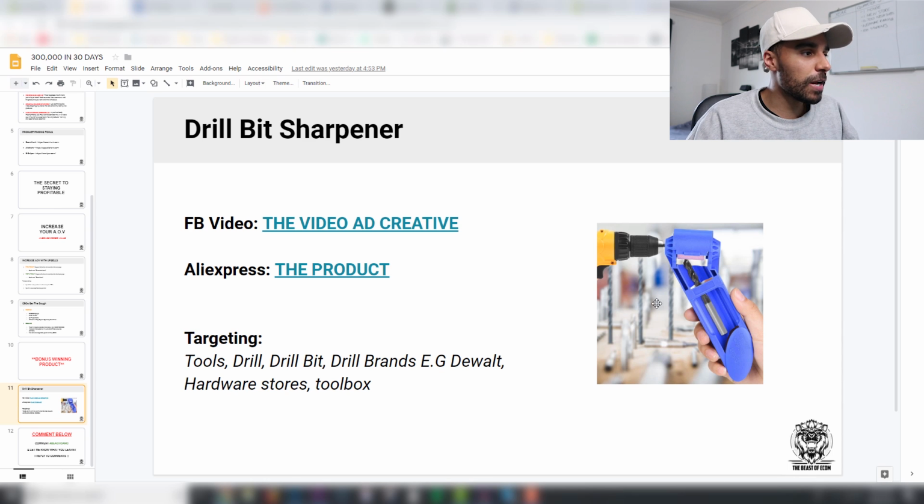So this drill bit sharpener, what it does is it solves a problem. It basically helps you sharpen up your drill bits, your dull drill bits, so you don't have to go out and buy a new one and still get your jobs done.